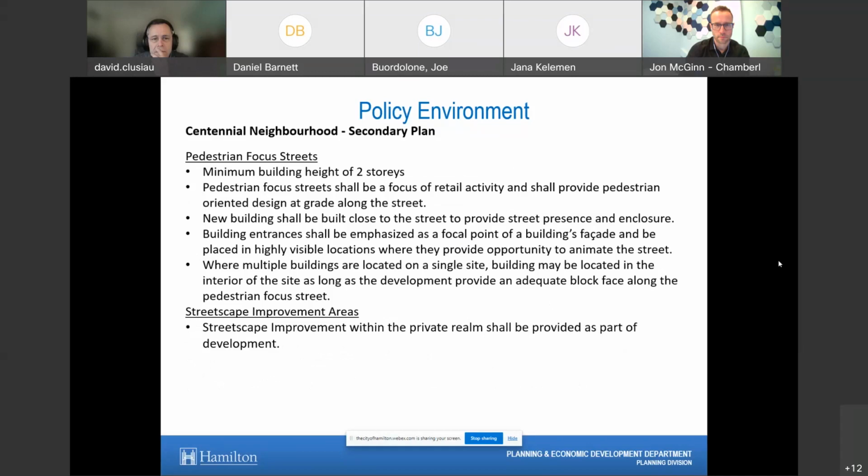New buildings shall be built close to the street to provide street presence and enclosure. Building entrances shall be emphasized as a focal point of a building facade and be placed in highly visible locations where they provide opportunities to animate the street. Where multiple buildings are located on a single site, buildings may be located in the interior of the site as long as the development provides an adequate block face along the pedestrian-focused street.